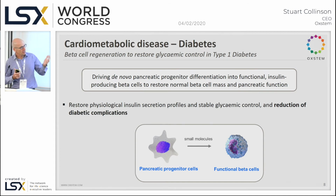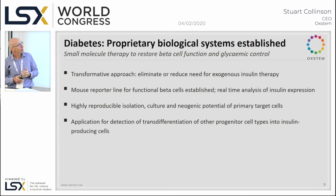And so again, it's another regeneration repair story in which we're using a small molecule to drive this pancreatic progenitor cell to a functional beta cell, to repopulate the pancreas with beta cells.